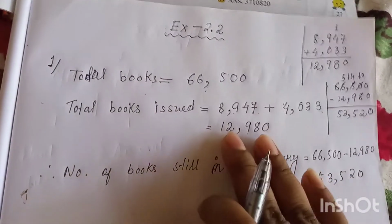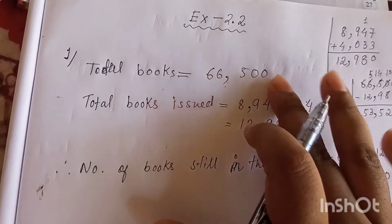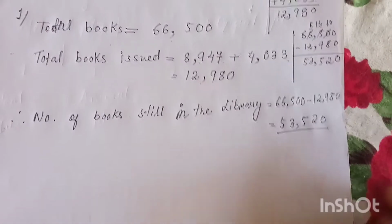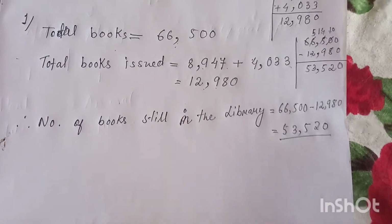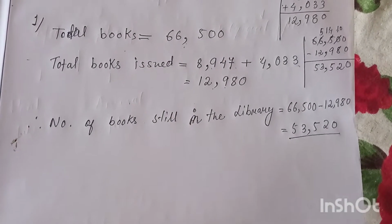Now after issuing these books, this number of books from the total number in the library, it remains 53,520 books. Alright. Now look at the second question.